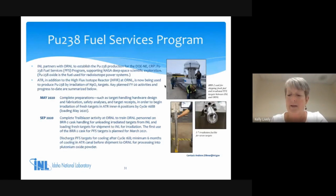Let's see, what else can I tell you? Oh, here's PU-238. This is just a picture of the BRR cask. We have, I think, 3 of those at INL that are used for shipments. And then you see a neptunium target here that's getting ready to be inserted into ATR. So in June, that would have been when we inserted this very first target.